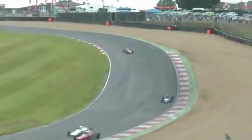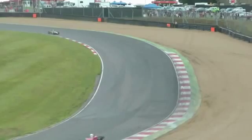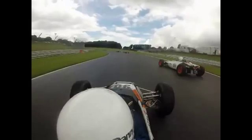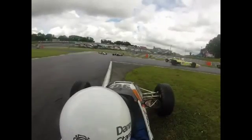A good battle as well between Bartel and Hadfield. They were side by side as they headed up Hayward Hill in towards the Druids Hairpin. See the cars flow through on this first lap, and the second lap I should say, but this happened on the first lap. That was Jordan Stansel, as him and Andrew Wiggins went for a spin.